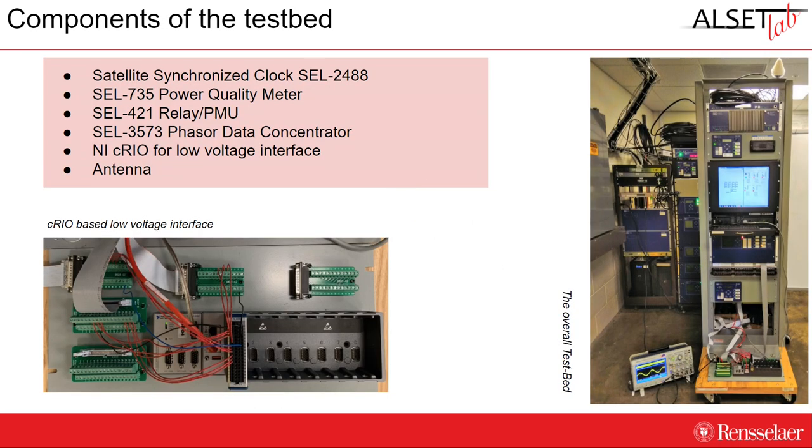Now we must remember that this rack, as shown on the right, contains a lot of industry grade equipment, beginning from the, I'll say it's conical shaped, GPS antenna that sends data to the synchronized satellite clock, SEL 2488.